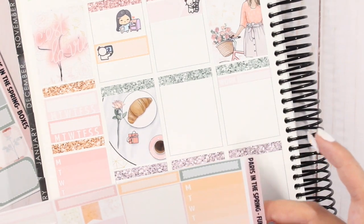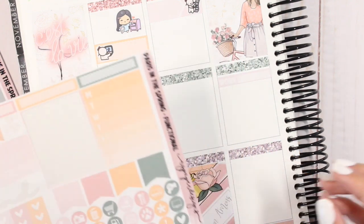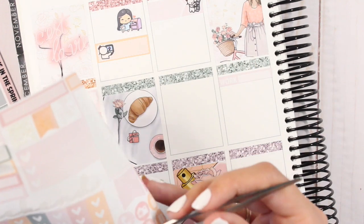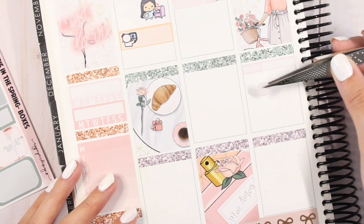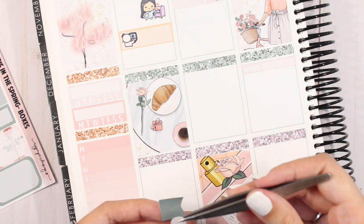I want to get all my pictures in for last week done. Oh, but it has a camera right here, so maybe I'll use that instead. Oh, it has an Instagram logo. That's literally perfect. Okay, that's going in. So Tuesday or Wednesday, I'm doing a midweek post. No, that's Washi Wednesday.